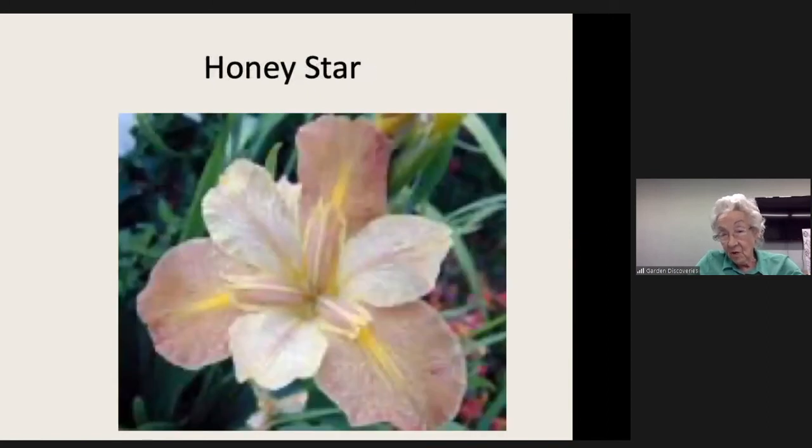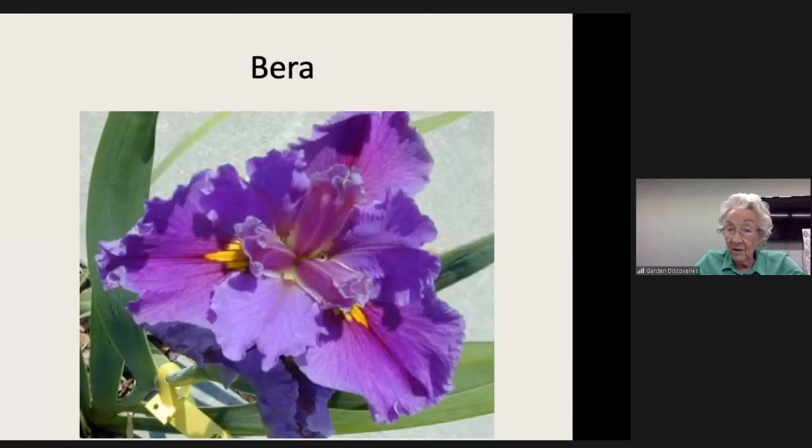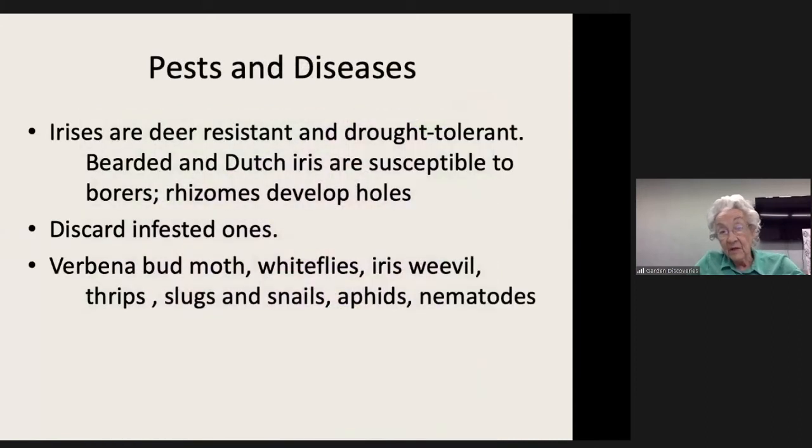Now this is Honey Star, and it is small, 3 to 4 inch, really 3 inches, and a short stalk. It's kind of brown. It's not rust colored, but it's a refreshing look when you see it in the garden itself. Now, Bera's got colored curly edges, and you're not sure whether it's blue or a little bit purple. It's got a little of this and a little of that, but it blooms consistently, and you'll notice the signal is only on the three edges.